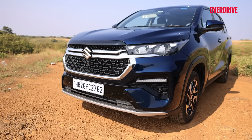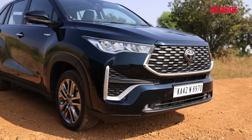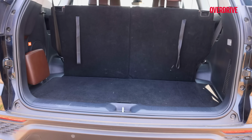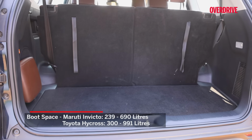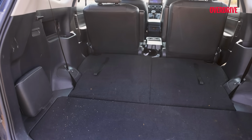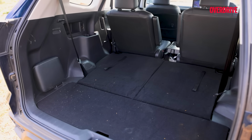You have the 3-segmented look from the front repeated again at the rear of the Invicto, while the Innova again seems to go for a more familiar theme with the horizontal lighting. You get a functional boot in both though. There's space for a couple of overnighters with all rows up, but the load lip is low and the space is wide and flat when the third row is folded down.